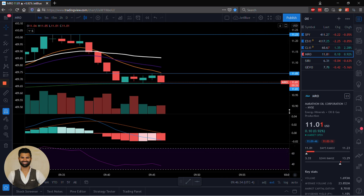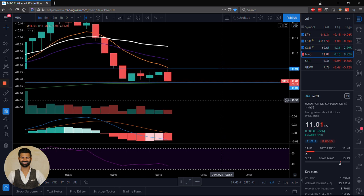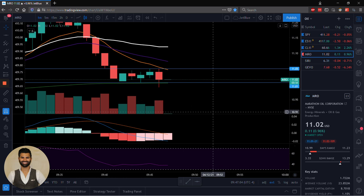It's too much resistance here. Way too much resistance. That 20 EMA though, such strong support. Such strong support. Yep, there's our exit. Woo! All right, exited out of there.